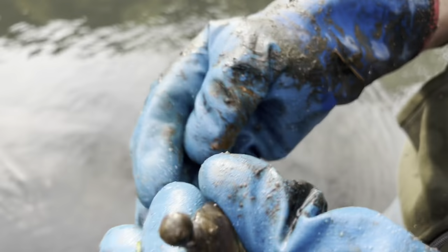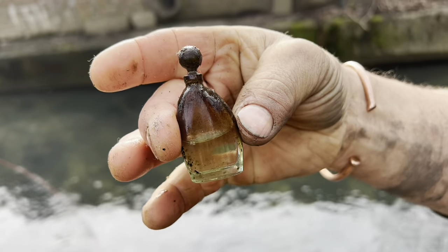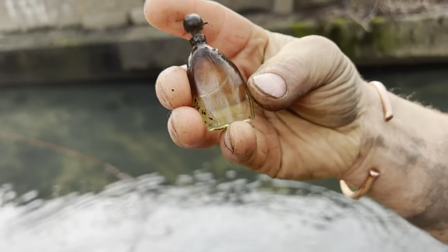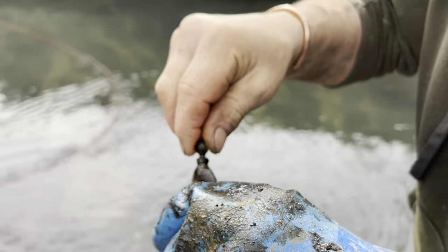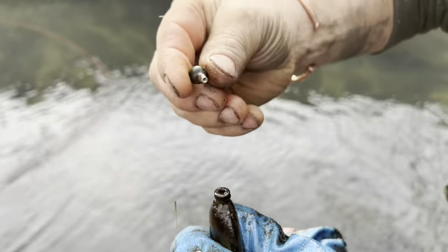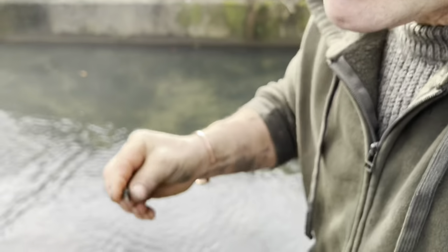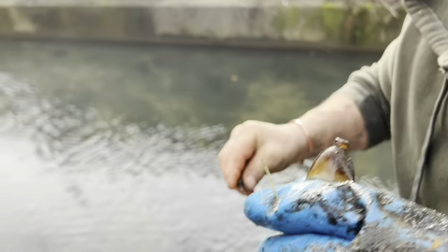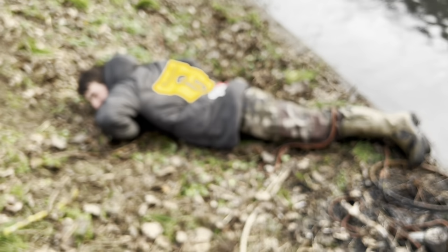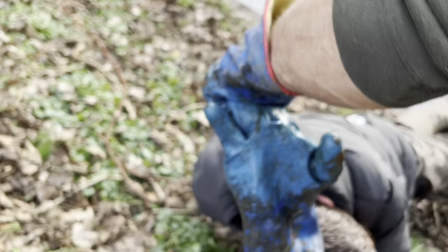That's great. Is that a perfume bottle? Looks like it. Still got the contents in there. I don't know whether I dare take the top off and smell it. Does it unscrew? Oh no, it's a little push pop. Oh, that smells nice. It smells a lot better than the holy water.